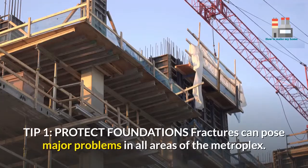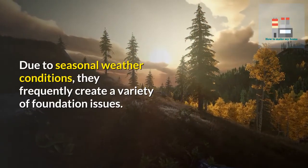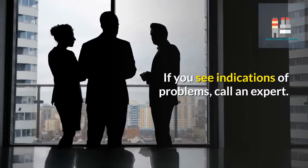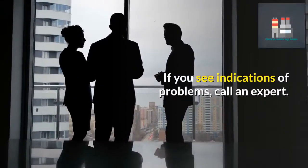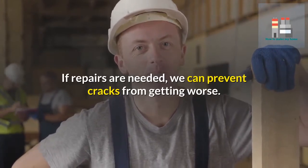Tip 1. Protect foundations. Fractures can pose major problems in all areas of the metroplex. Due to seasonal weather conditions, they frequently create a variety of foundation issues. If you see indications of problems, call an expert. If repairs are needed, we can prevent cracks from getting worse.